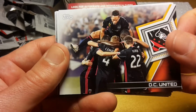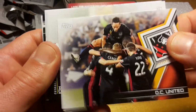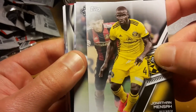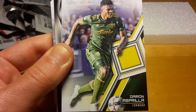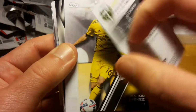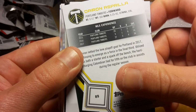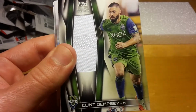DC United. There are some rumors that Wayne Rooney is going to sign with DC United, currently, I think, dead last in the Eastern Conference of MLS. Darion Asprey is a Colombian last name. Let's check if it's born in Mina, Colombia. Hector Jimenez.